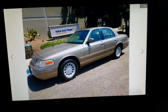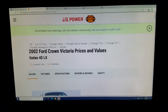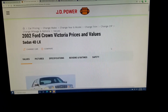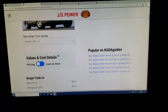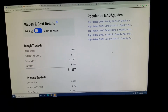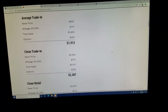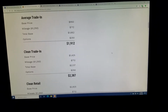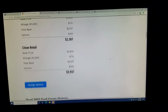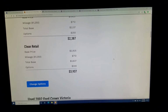So I went over now to NADA to get an idea of the value. This is the National Automobile Dealers Association. This is what the car dealers use for trade-in values. And I put in LX, which is the top of the line. And I also added in the extra features, which is leather interior and the 17-inch alloy wheels. So rough trade is 1,300, average trade is 1,900, and clean trade, which is what this car would be, is almost 2,400. So a dealer would give you $2,400 on trade towards the car you're buying. And then they would put it out on the lot for $3,999 or $4,299 or whatever. But that gives you an idea of the value.